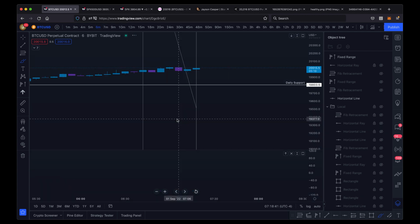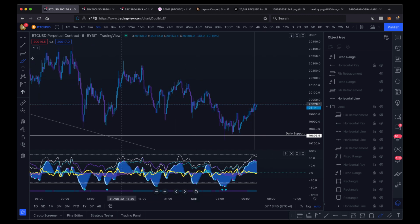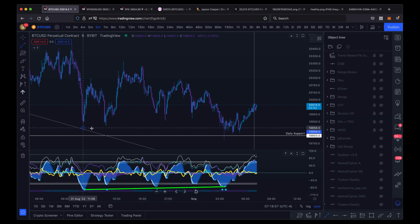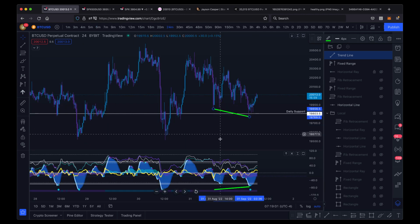And in addition to that, guys, the reason we are getting a bounce from this area right now is because we do have bullish divergences on Market Cipher B right here. We can see the momentum is getting higher as the price is getting lower. This is called a bullish divergence. And we can see it on these lower term time frames.